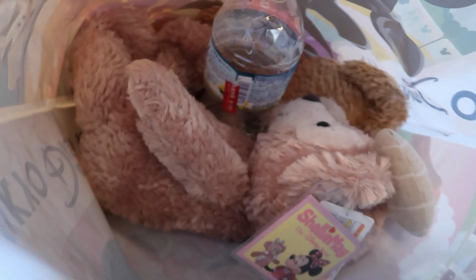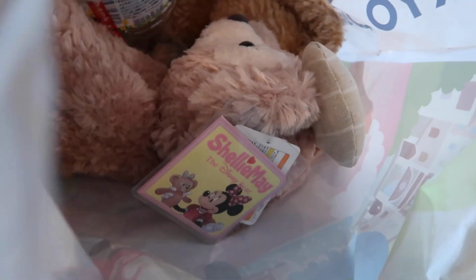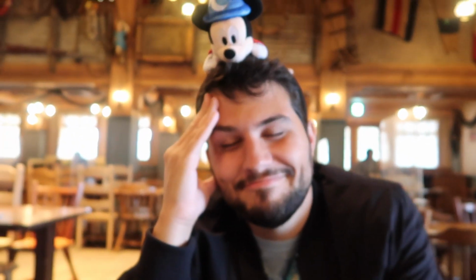You guys, we did a thing. We've got Shelly May and Duffy, because they were friends and they couldn't be separated. You know what the worst part is? I asked Adriana, what shelf did you get your Shelly May from? Because I wanted to make sure that when I got my Duffy, it was the Duffy that was sitting next to hers. That's so sweet, honey. Because they're friends and I didn't want to separate them. I wanted a Duffy, but I wanted to make sure it was that one's.